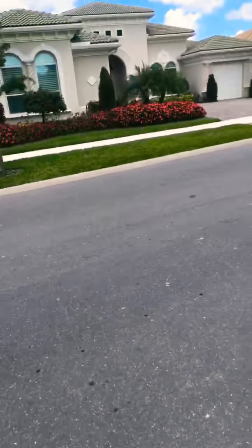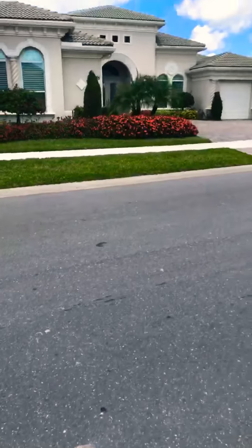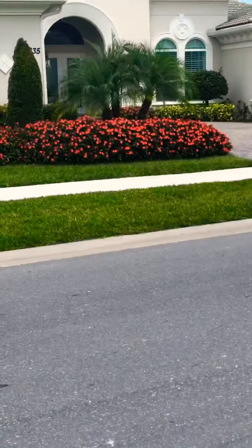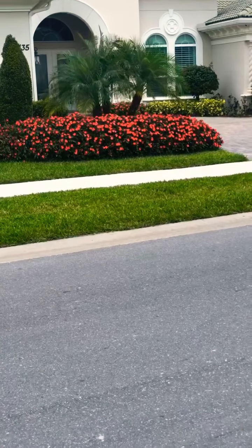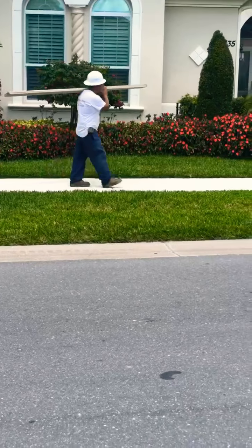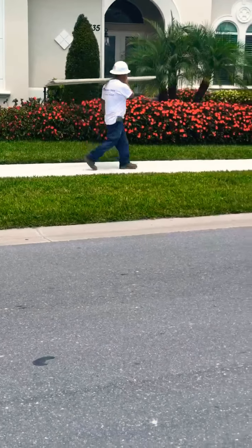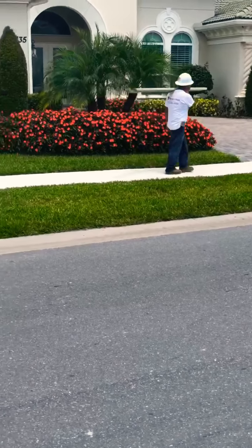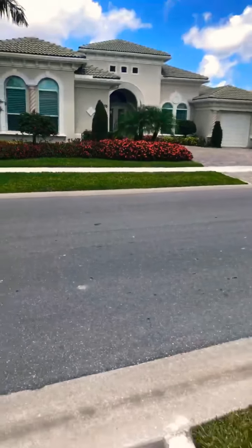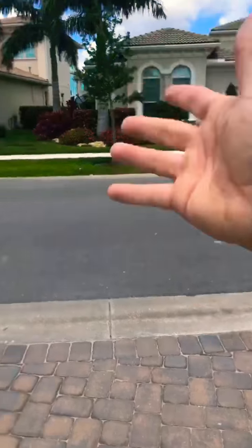And look across the street. These are the same flowers. They're New Guinea impatiens, but they're halfway up the palm tree. They're at least 3 feet tall. Look at this guy walking by. They're up to his waist. Look at this, up to his chest. You see how tall those are? That is way too much nitrogen on your flowers. It forces them to grow tall, to grow up.